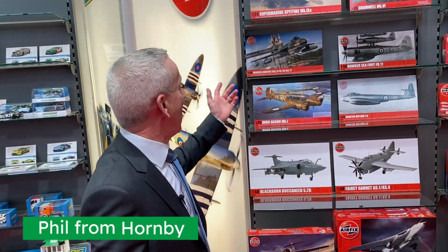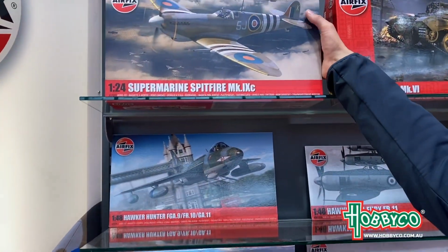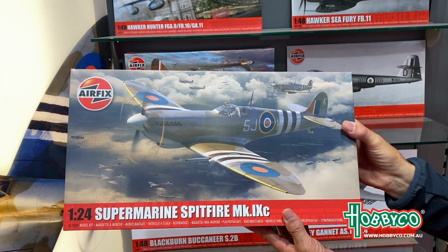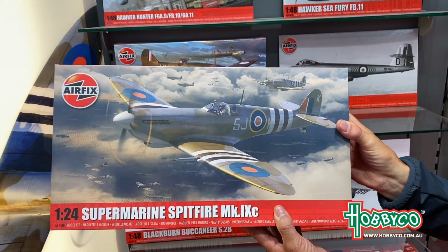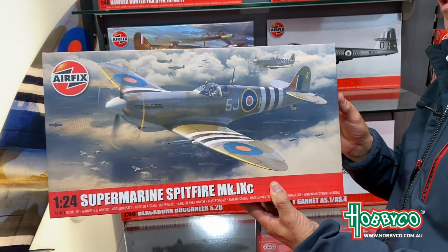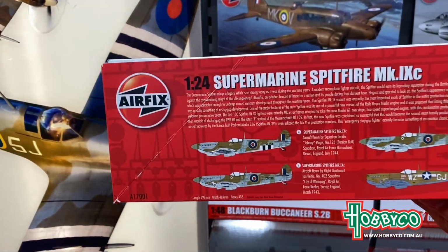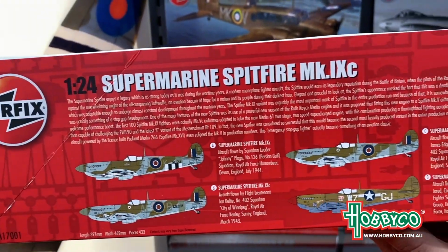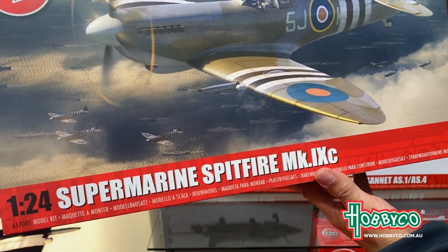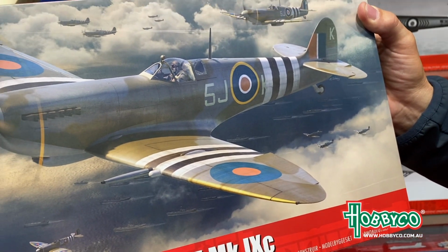So first of all, is the 24 scale Spitfire. This is probably Airfix's biggest release for 10 years. It's huge. It's a classic British aircraft. Our 24 scale, huge amount of detail, and it's manufactured in the UK. So we like to say it was the first Spitfire to be manufactured in the UK since the Second World War. It's been well received by the enthusiasts. We sold out very, very quickly, and we're very, very proud of this kit.